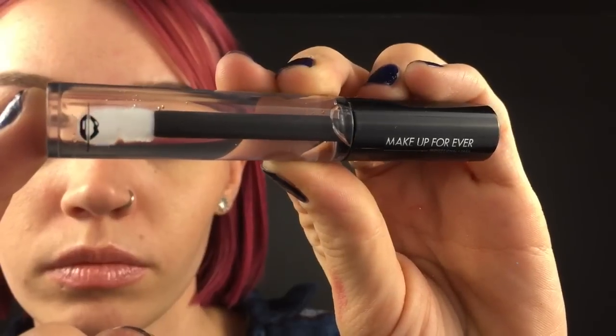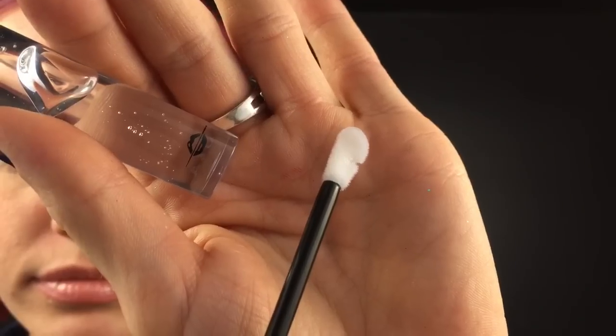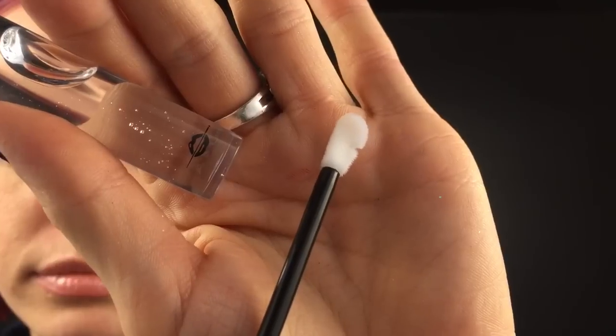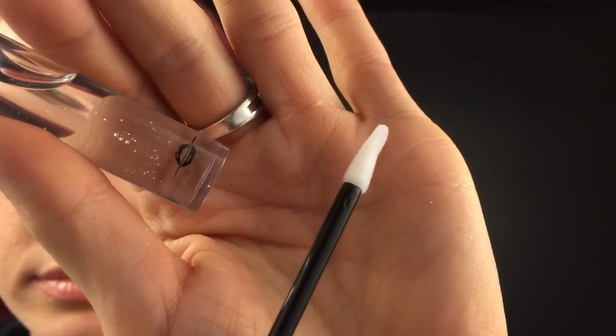The applicator is really crazy looking. It's like a doe foot, but it has like this little chunk taken out of it on the side right here, and it's flat up this one side. I don't know. They're really crazy, but somehow this makes for a really easy application, and these glosses are beautiful.